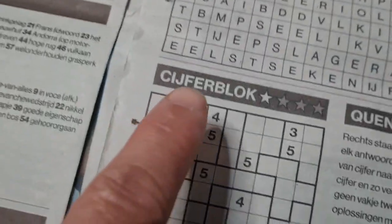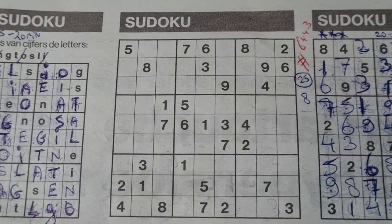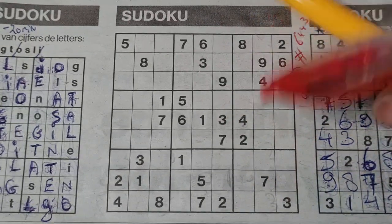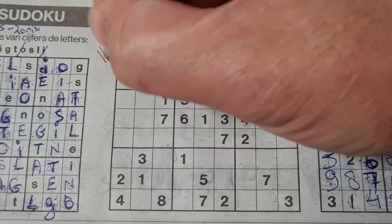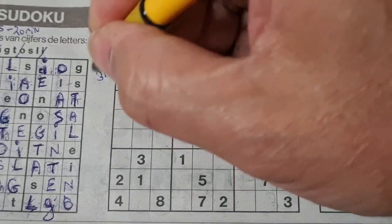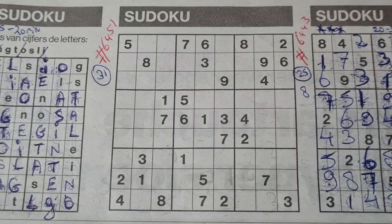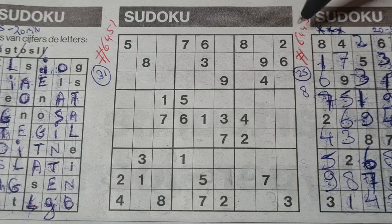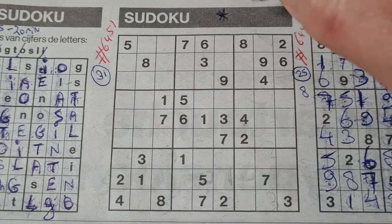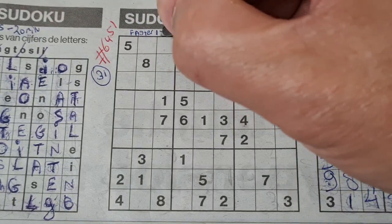So two puzzles are left, the tectonic with one star, in Dutch they call it cipher block, and this one, Sudoku with zero stars, and this will be number 6451. Before I start, I always count the printed digits. Well, this one has a lot, 31 printed digits. If you compare with the 1 star, 2 stars, 3 stars and the 4 stars puzzles or Sudokus in the additional, it should be easier than the 1 star, because for 1 star I need to be faster than 50 minutes. Well, maybe this one 14 or 30 minutes, we'll see.